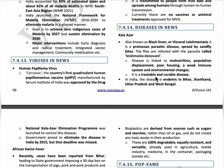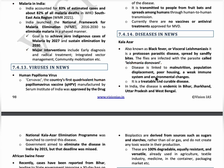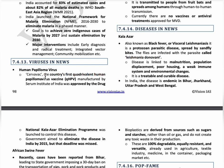The next topic is viruses in news. So human papilloma virus. It is a sexually transmitted virus and causes cervical cancer. It is the second most common cancer of women in India, and it can be prevented by providing vaccination to prepubertal girls.